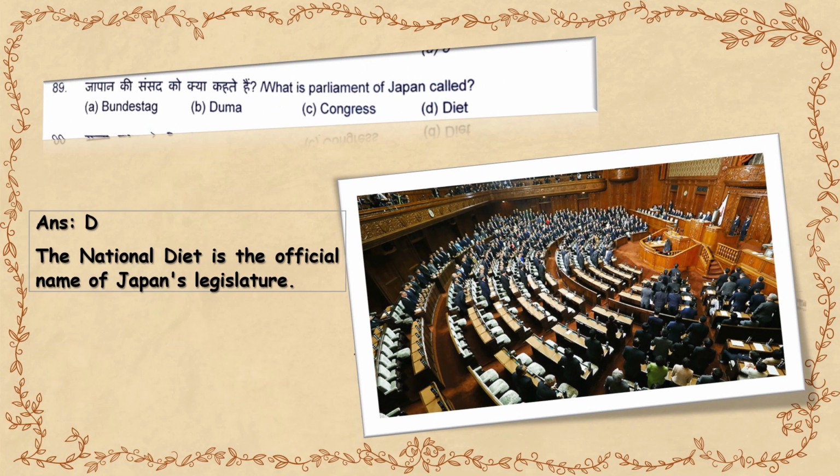What is the Parliament of Japan called? The official name of Japan's legislature is the National Diet. So the answer is D, Diet.